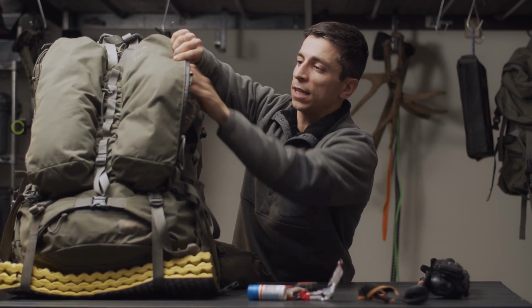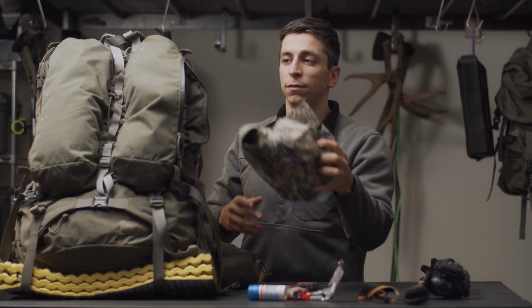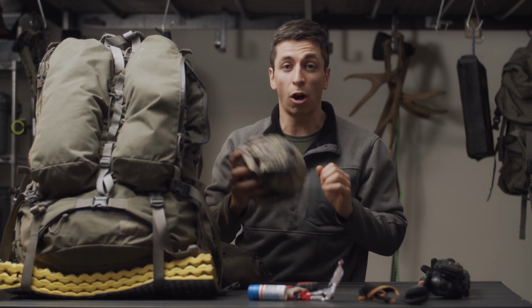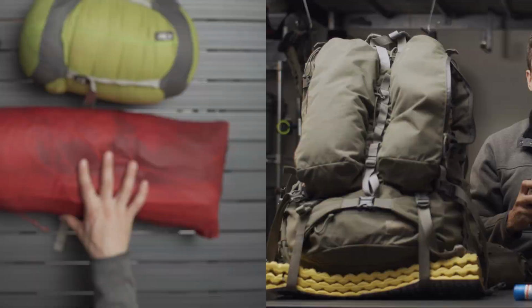So that's just the basics, and I'm going to get into this stuff more as we go through the different parts of my gear list, but packing smart and thinking about how your gear is organized is almost as important as what you're actually bringing.